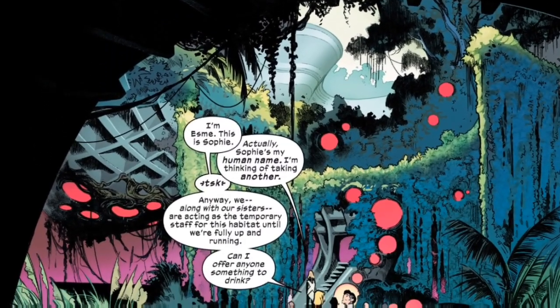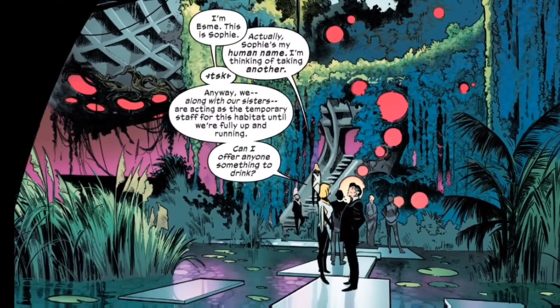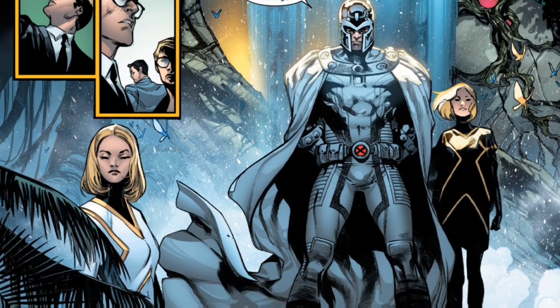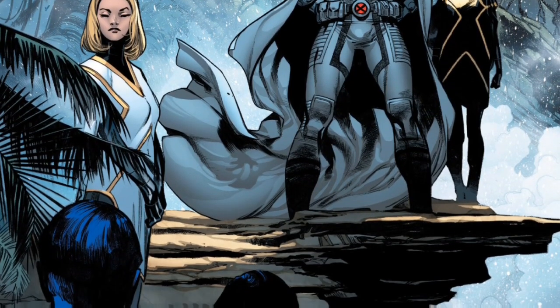So 2 of the Zephyr Cuckoos appear and pretty much welcome all the ambassadors into the habitat. So they're all talking and then they go, "Well, where's Xavier at?" All of a sudden all you hear is, "Charles won't be joining us today. He is otherwise engaged. I admit I am a poor substitute, but hopefully I'll manage."